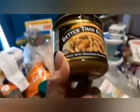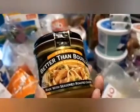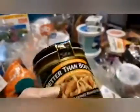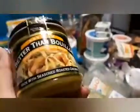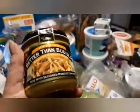So this was $3.97. I did look at Kroger's, and they were a little bit more expensive at Kroger's than they were at Walmart. So I went ahead and got it at Walmart. They had all different kinds of flavors too, but Kroger's had a little bit more variety as far as flavors. So yeah, I'm going to try this out and see how I like it.